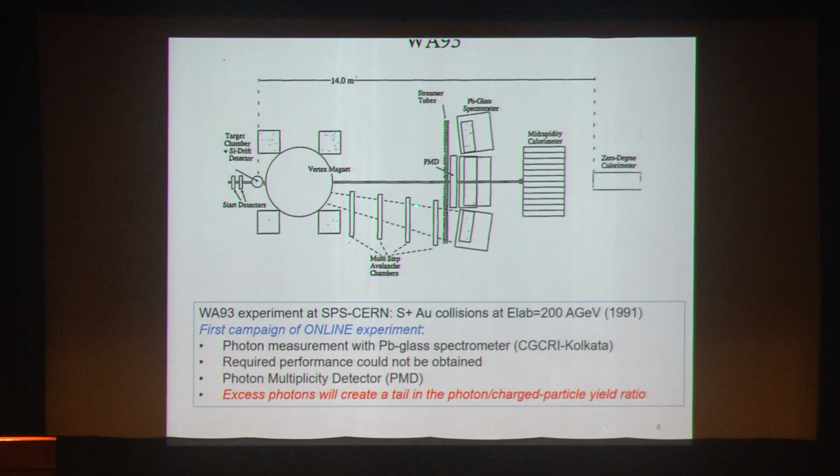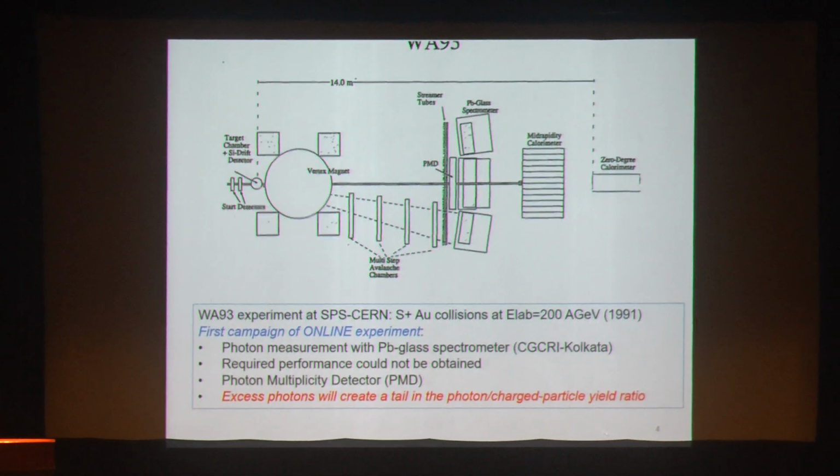So what came out at that point of time is to build something which is called PMD, which is photon multiplicity detector. That was the first detector that we built in this kind of high energy heavy ion collisions. So why photon? What does this photon multiplicity detector do? I'll explain a little bit more.